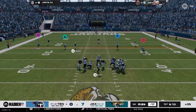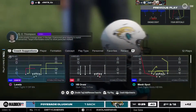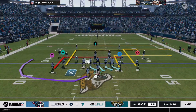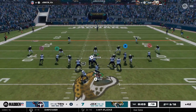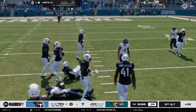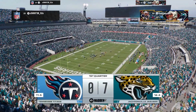To throw, here's Ward. And the Jags get to him as down he goes. Foyesade and Milliken. The blitz works to perfection as he gets in there to dump him for a loss of 8. To throw is Ward. Man open, that's Calvin Ridley. And he'll be taken down as that will take us to the end of the first quarter of play.